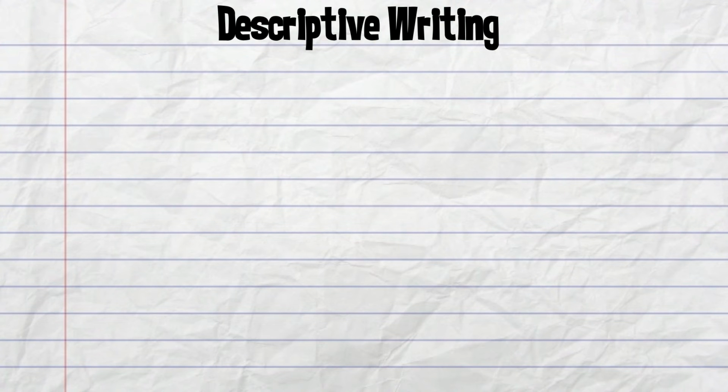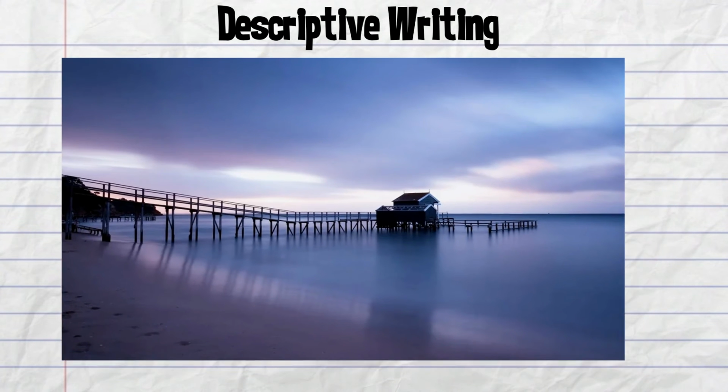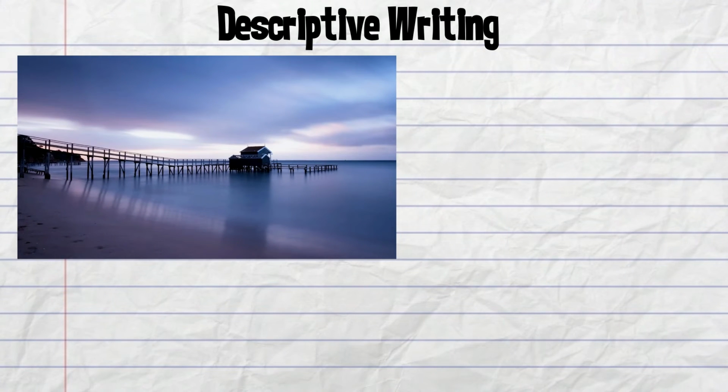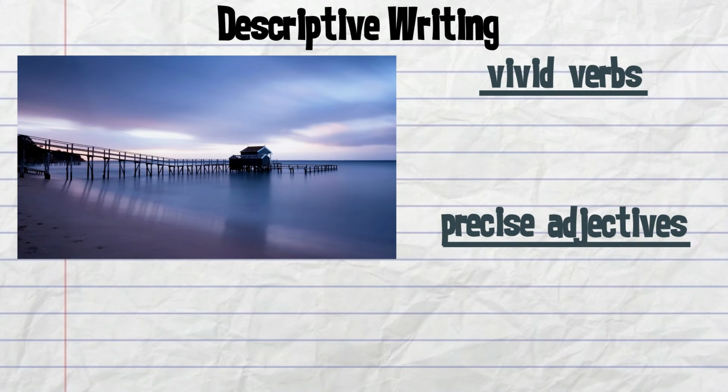Let's have a go together at doing some descriptive writing. We'll use this picture to help us. Now, we don't need to stick exactly to what we see here. Let's just use it to help come up with ideas. Let's start by brainstorming some verbs and adjectives we might like to use. I'm going to try to make sure I include some vivid verbs and precise adjectives. Pause here if you'd like to come up with some on your own.